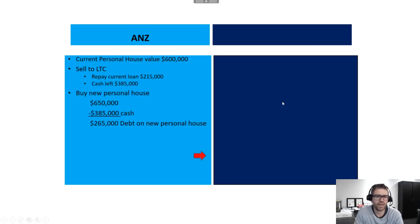Then we're looking at buying a new personal house. We might do that through ANZ. Note, I don't care what banks you go with. This is just for example that I've used these two banks. So you'd buy your new personal house, $650,000. You've got $385,000 cash from the sale, so you'd use that for your personal house, and be left with a $265,000 debt on your personal house.